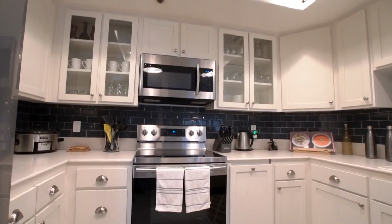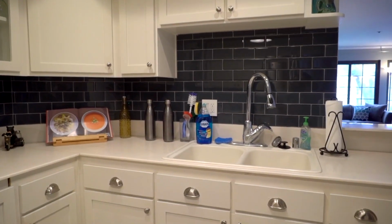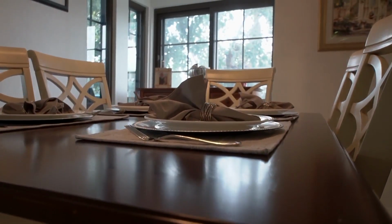Talk a little bit about what you like about this space here. I'd have to say that not only is it decorated really nice, but it's open. As you'll see, you're right next to the dining room. If you have friends over, you're right here, you communicate, and it's right off the balcony as well.